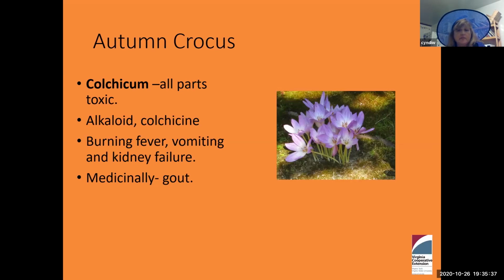Okay, we have autumn crocus, Colchicum, which all parts of are toxic. It has an alkaloid, colchicine, which will get you burning fever, vomiting, and kidney failure. But here again, medicinally, in small amounts, they do use this to treat gout. So you have to look at some of these plants as whether they're helpful in a certain dose, or too much can actually cause the poison. So you have to be very careful with these. So if anybody grows the autumn crocus, you will.